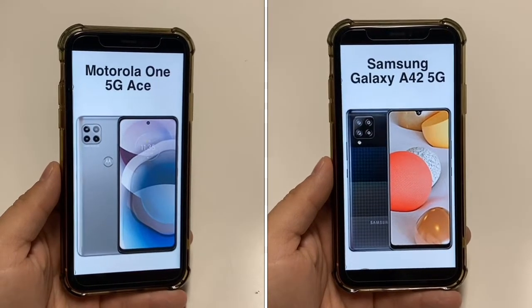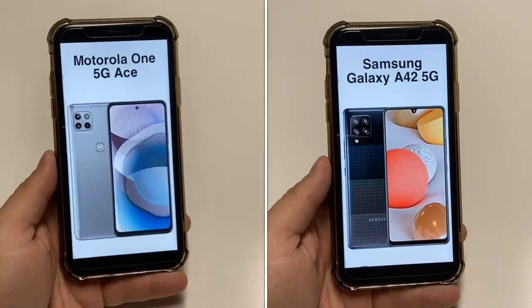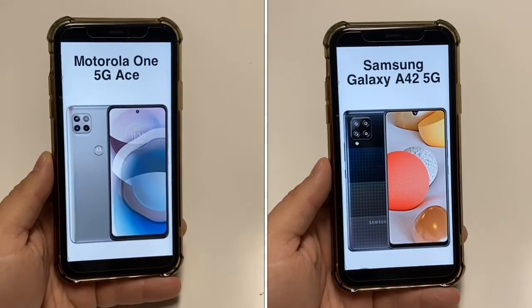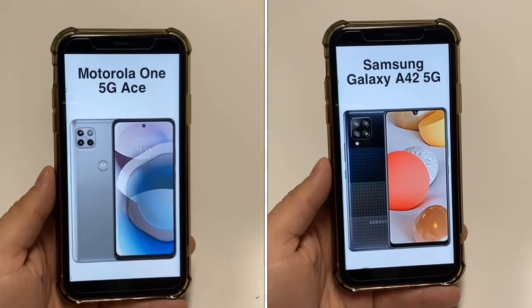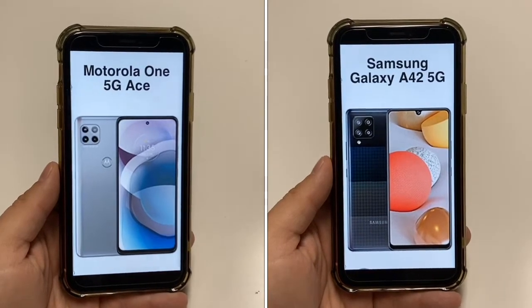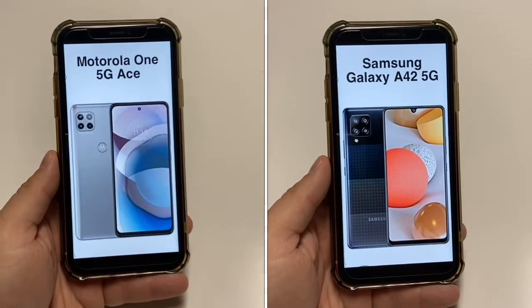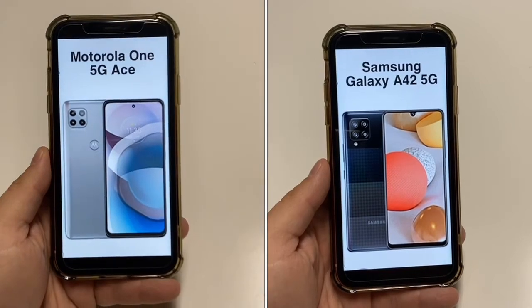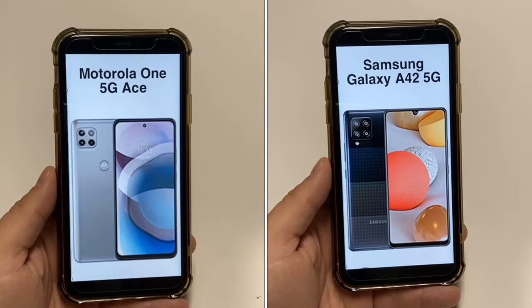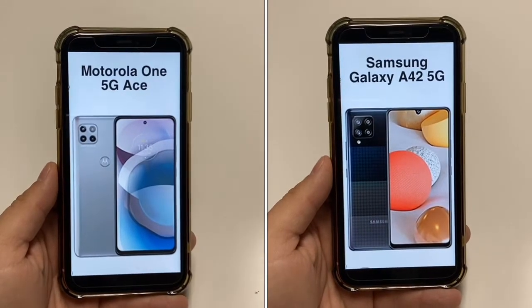For the software, the Ace has Android 10 with a close to stock version of Android with a few Motorola gestures. And the A42 5G has Android 10 when it launched, upgradable to Android 11 with Samsung UI on top. So although these skins of Android are different, you're going to run all the same major apps on it, no problem. The chipset, both are running the mid-range Snapdragon 750G 5G chip. For the storage, the 5G Ace comes in two variants, 64 gigs of internal storage or 128 gigs of storage. The A42 5G comes with 128 gigs of storage.